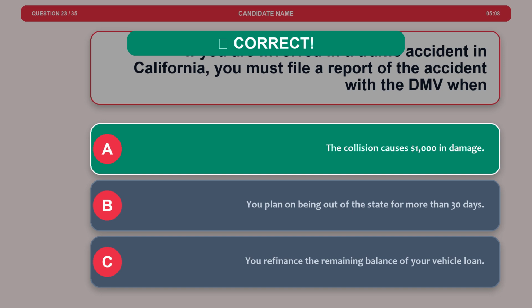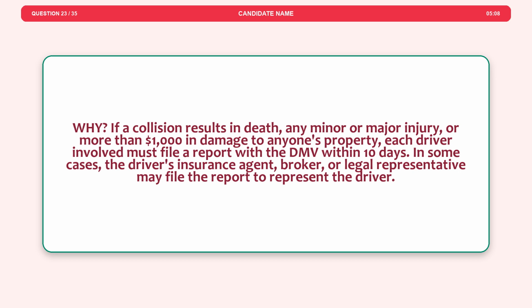The correct answer is option A. The collision causes $1,000 in damage. Explanation. If a collision results in death, any minor or major injury, or more than $1,000 in damage to anyone's property, each driver involved must file a report with the DMV within 10 days. In some cases, the driver's insurance agent, broker, or legal representative may file the report to represent the driver.